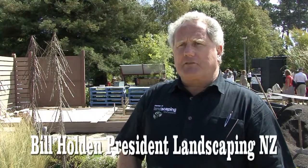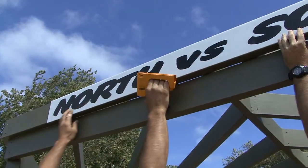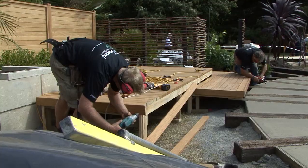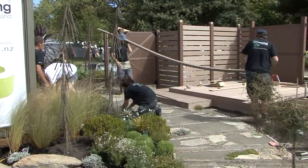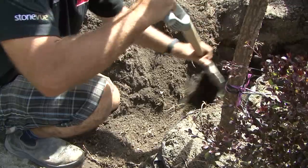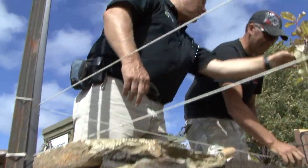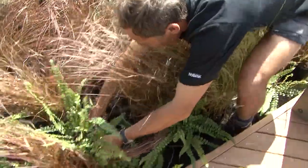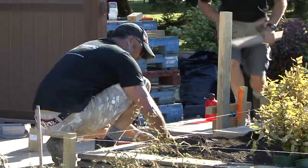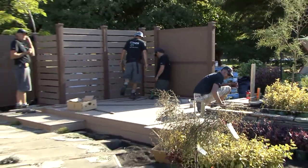Well, the Landscape Industries Association has formed two teams, a North Island team and a South Island team, where the objective is really to compete against one another and demonstrate to the public good landscape practice, as well as regional difference between North Island plants and South Island plants and materials. So effectively, under the guise of a friendly competition, we're going to see how they go within a time frame of about 4 days to create these landscapes.